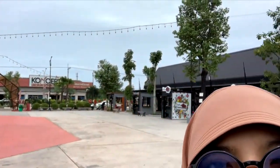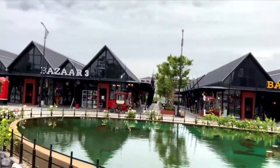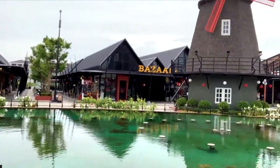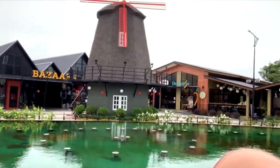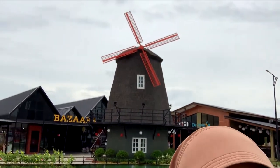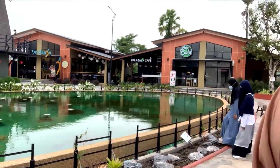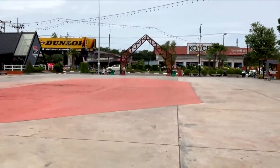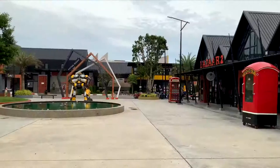There are so many restaurants and shops here, and also the zone for shopping like Bazaar 1, 2, 3, and then Bazaar 4, right? They divide into many zones, and also this windmill is for taking pictures. Okay, and this beautiful park, this area. Okay, let's have a look.